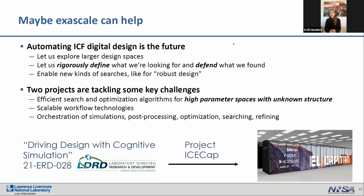So we're hoping that exascale computing can help. We are currently working on a big project to automate ICF design for future use in the program. We're hoping that having an exascale sized machine like the supercomputer Livermore is getting next year, called El Capitan, can enable us to explore these really large design spaces and do new kinds of optimization, like find designs that are robust to these different types of perturbations that our experiments see.